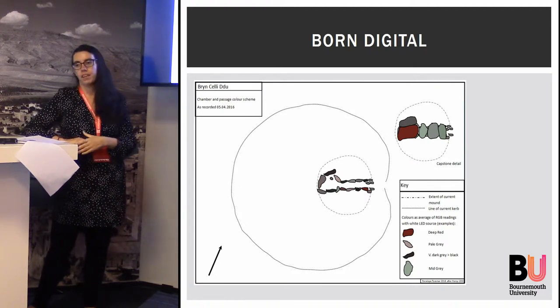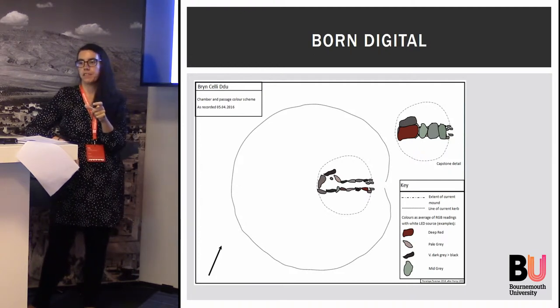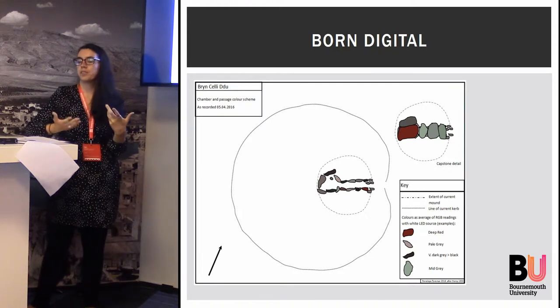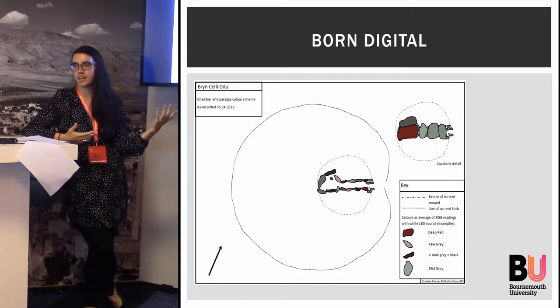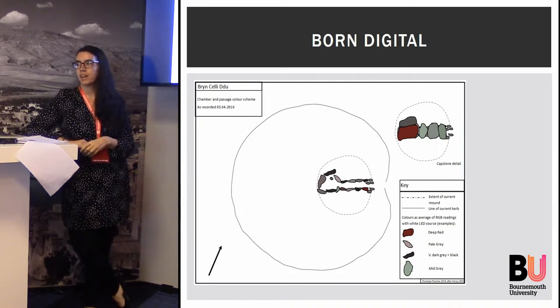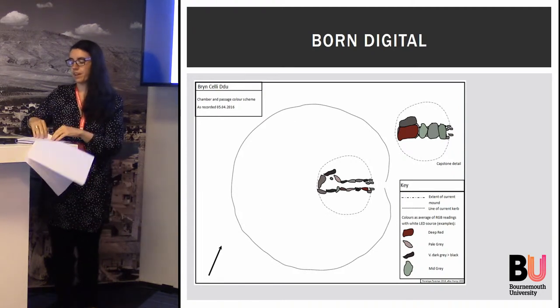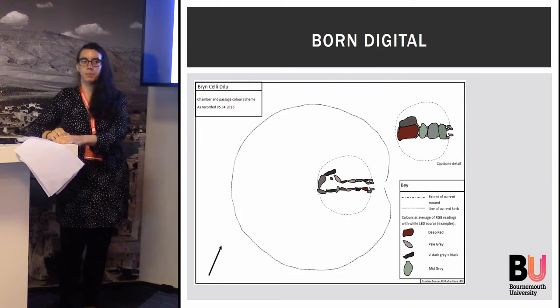But then I also have a huge database of these readings, and I link them with geographical locations, so I can then do some analysis and say, where is redstone used predominantly in a site? Where are very pale stones used as capstones, this kind of thing? So I can do a very quick and dirty data analysis of the sites that I'm looking at. So that's the digital aspect of the site.